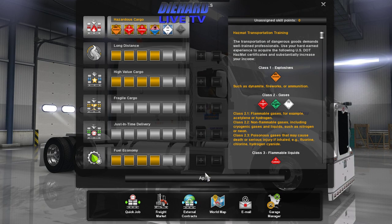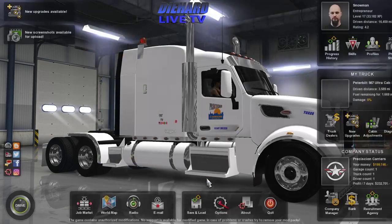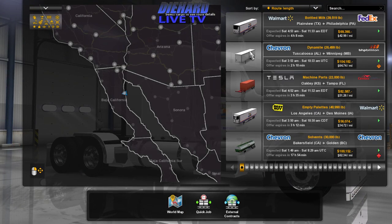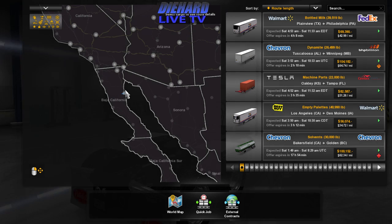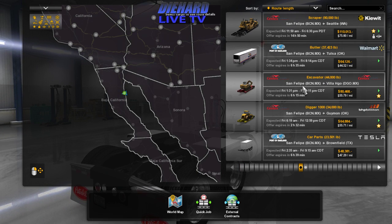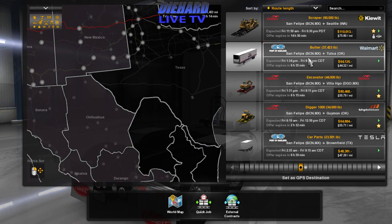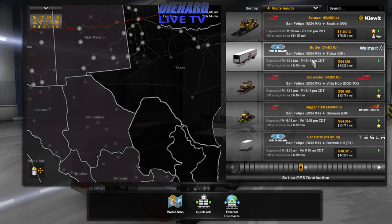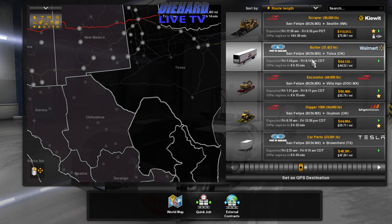All right, so I've done all those down, so we're gonna get our ADR up. So we still have two full runs each way to go for leveling up. But now, since we're in San Felipe, we have to get our three loads. See, they got butter going to Tulsa. That's going to be a big trip, but let's go ahead and punch it in. So we have 59.69 hours remaining.